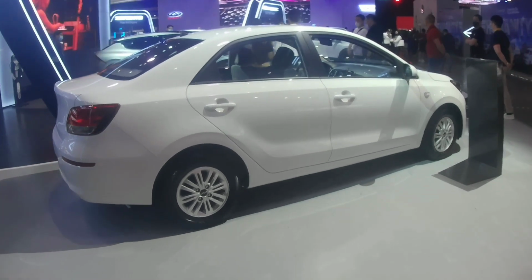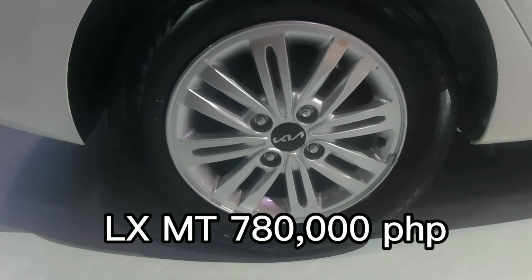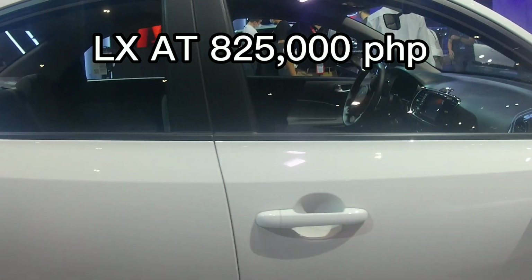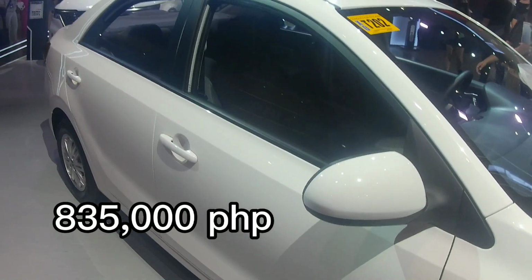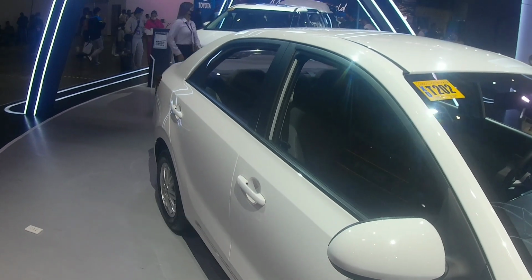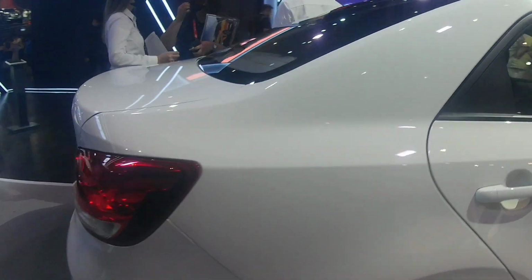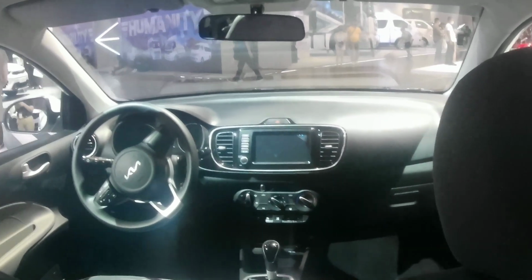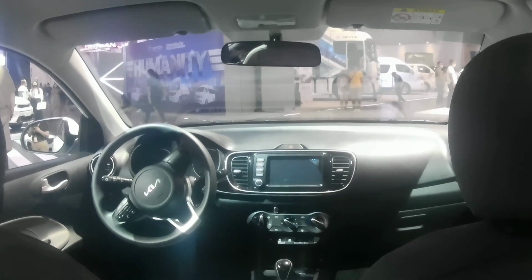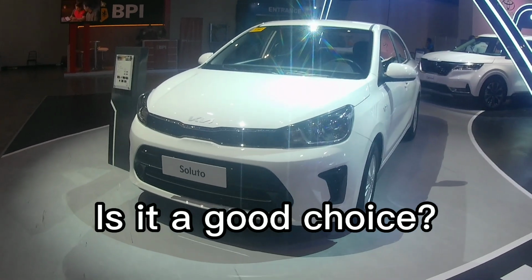The price for the all-new Kia Soluto for the LX manual base model is 780,000 pesos. For the automatic LX model, it's 825,000 pesos. For the LX with alloy wheels, it's 835,000 pesos. And the top of the line EX automatic is 865,000 pesos. As you can see, the pricing for every variant is not that far apart. It pretty much tells you that you practically get all the good stuff in the car, whichever variant you choose. So there lies the question: is it a good choice for a budget-friendly car?